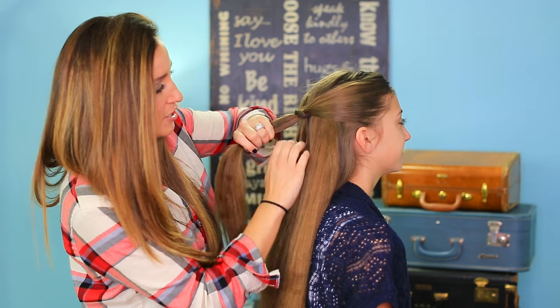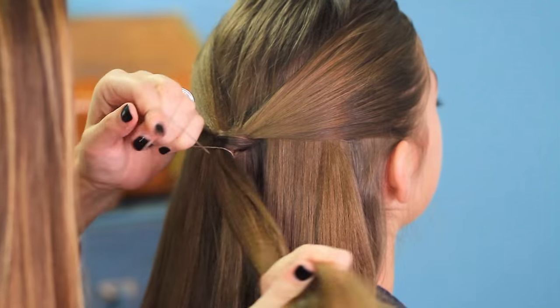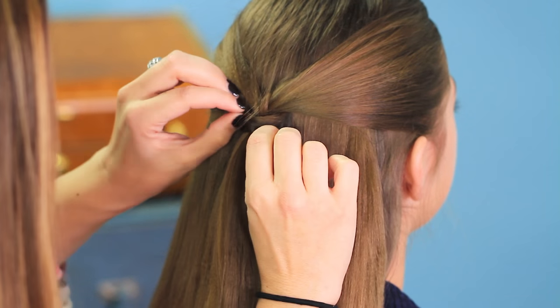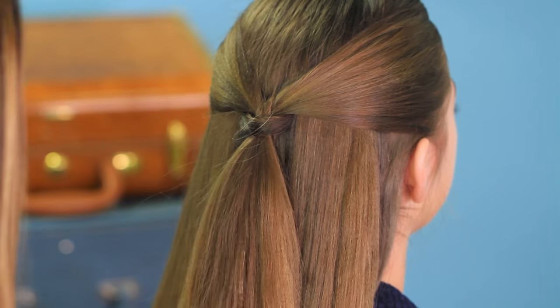Tighten them up. I'm gonna use a little elastic that matches her hair to just secure the entire thing so that it won't loosen up and that will hide it. So you have this nice little half hitch knot right there to cover the elastic.